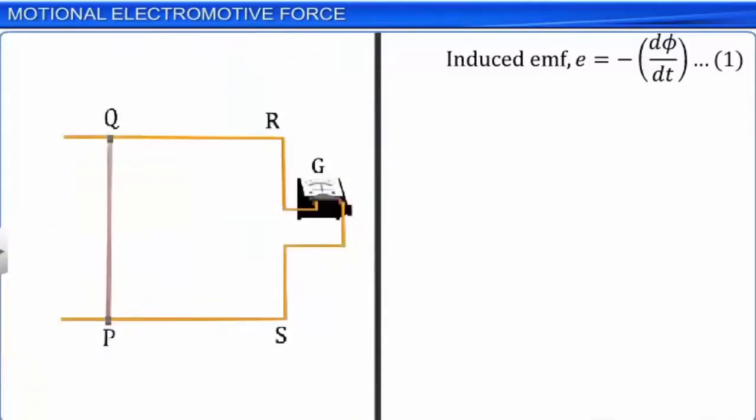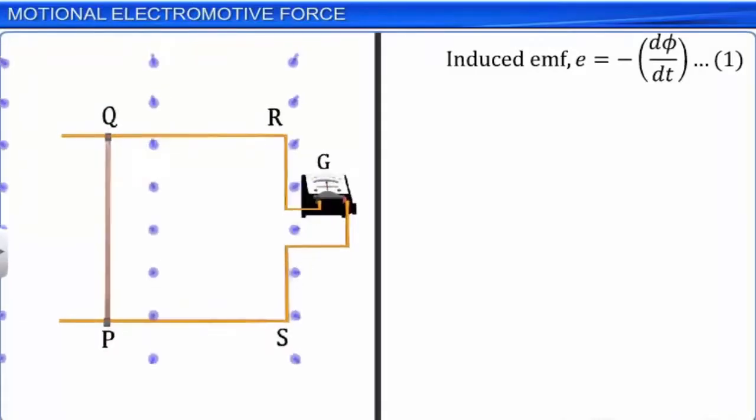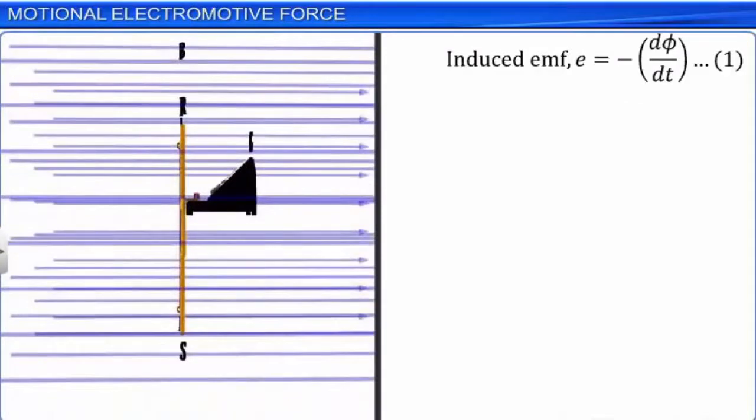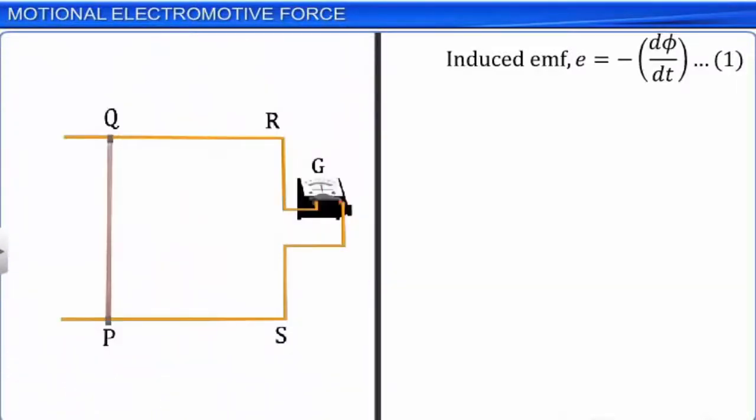Now let us study about induced EMF produced due to the motion of a conductor in a magnetic field. Consider PQRS to be a rectangular metallic loop having a galvanometer G connected between R and S. The part PQ can slide forwards or backwards in between the parts PS and RQ of the loop. Let us now place PQRS in a uniform magnetic field such that its plane is perpendicular to the magnetic field. For a time-independent magnetic field, the magnetic induction B remains constant both in magnitude as well as direction.